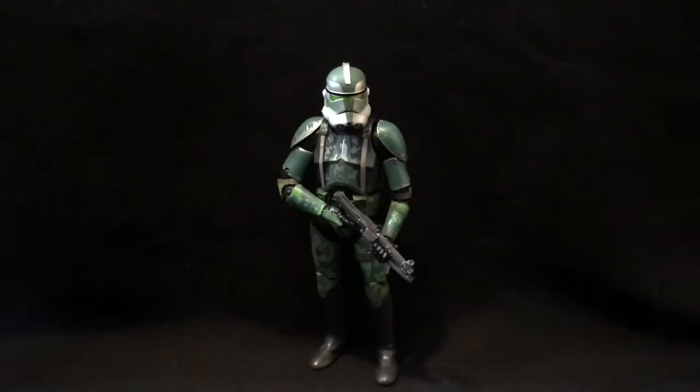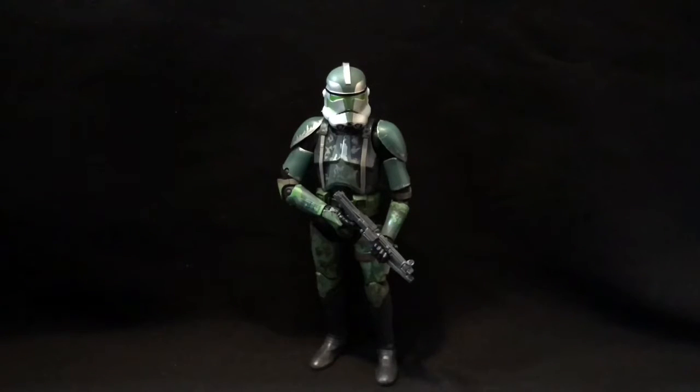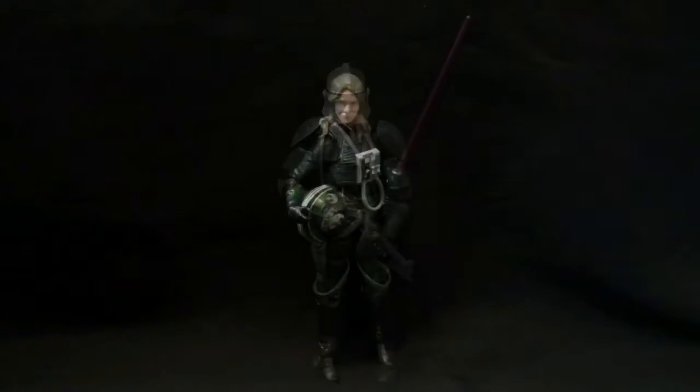He came with the blaster he has right now, and he came with one of the longer blasters. Is that a bazooka type thing or a rifle? I can't remember. And he also came with some binoculars. So yeah, other than that, the paint's really nice. It looks really cool. And that's why he takes this spot on the list.